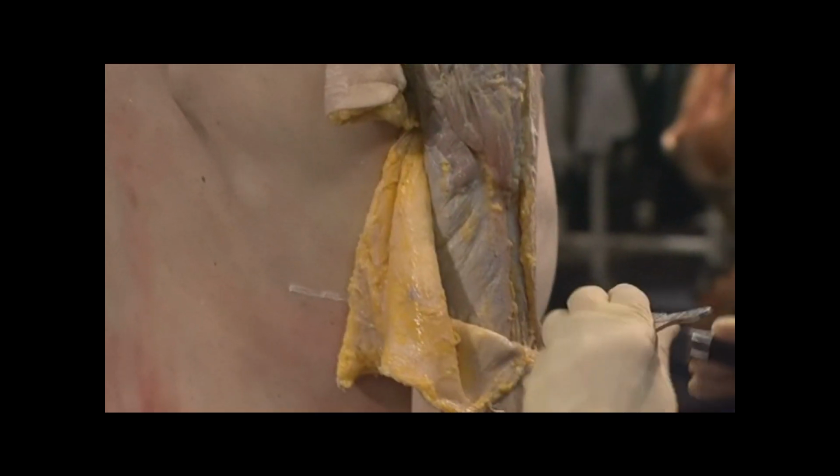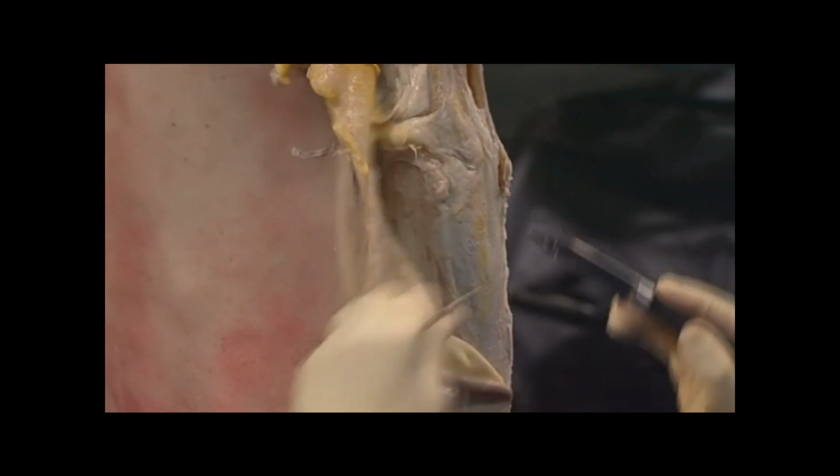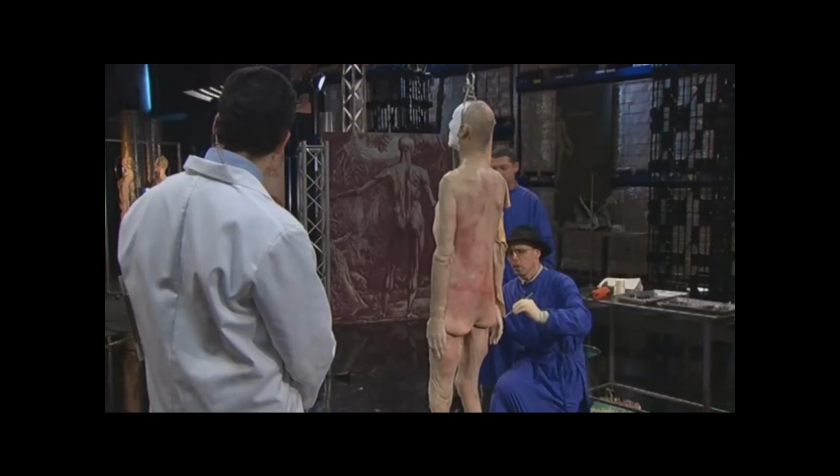So this is a fresh specimen. We have not fixed it. In this way, the muscles are more flexible. It's easier to show you later on their function.